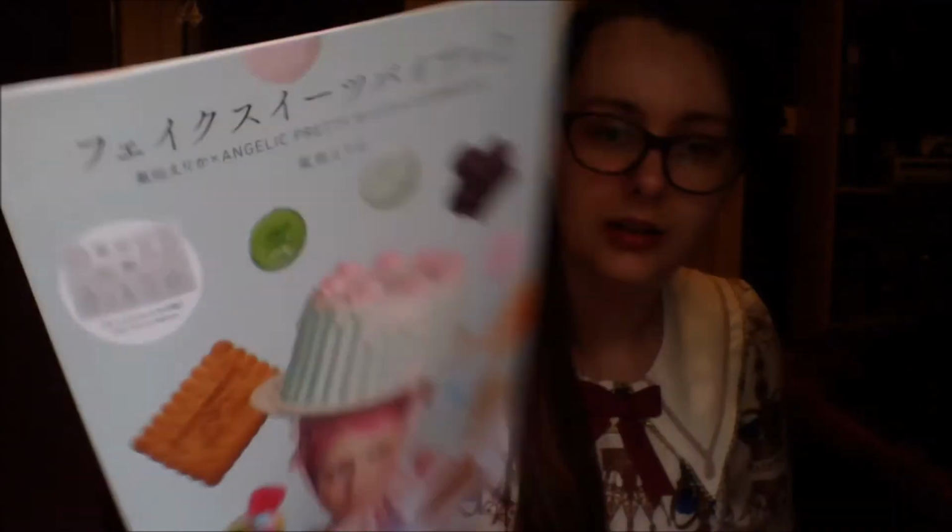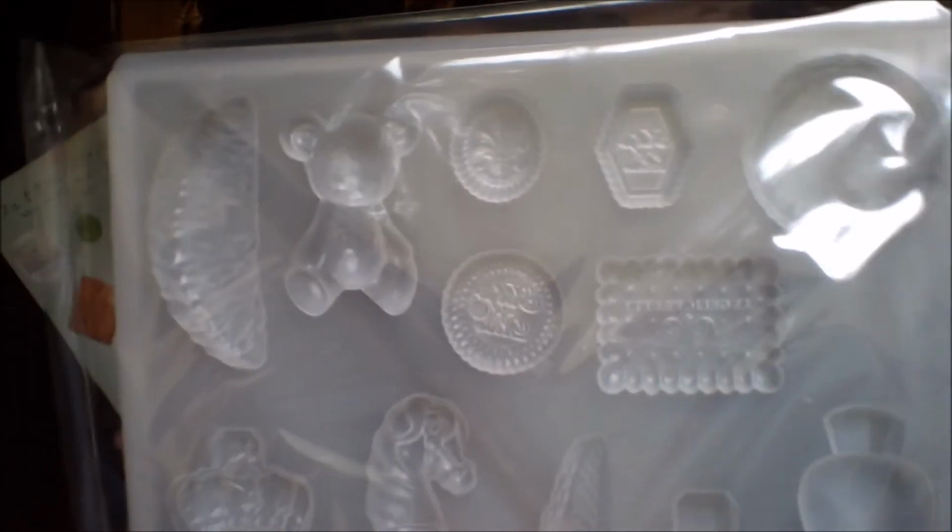Finally, we come to new bits. I treated myself to some magazines. Started off with this MOOK. It's a fake Sweets Bible collaboration with Angelic Pretty, and it included this little mould. Now, when I first saw it, I thought it was just a mug, and then I spotted a review of it somewhere, and people said, oh, it actually includes the mould. So whether you wanted to make actual sweets using it or accessories, you could do that. And that's what it goes into.